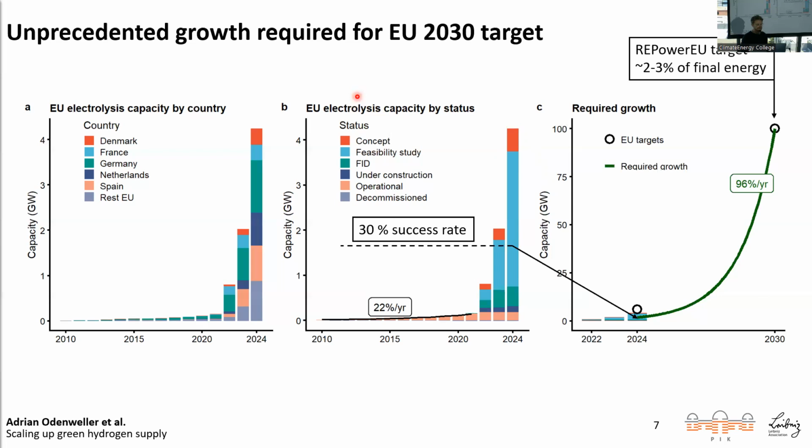And that is substantially higher, as you can see, than what we've achieved in the past, which was more like 22%. Now you could argue, okay, but the momentum is just building up and policies are just being put in place. However, it's also substantially higher than anything we've historically observed for both solar PV and wind power, the two biggest success stories of the energy transition, essentially.